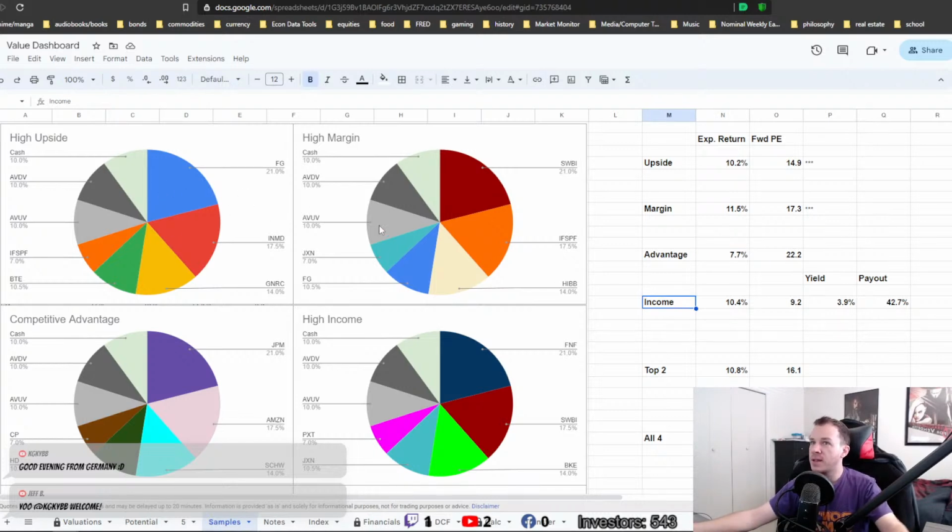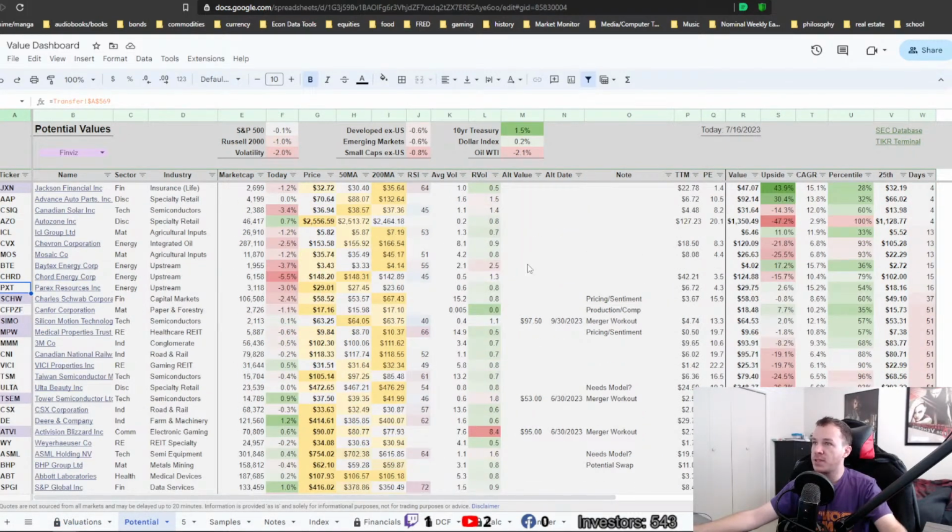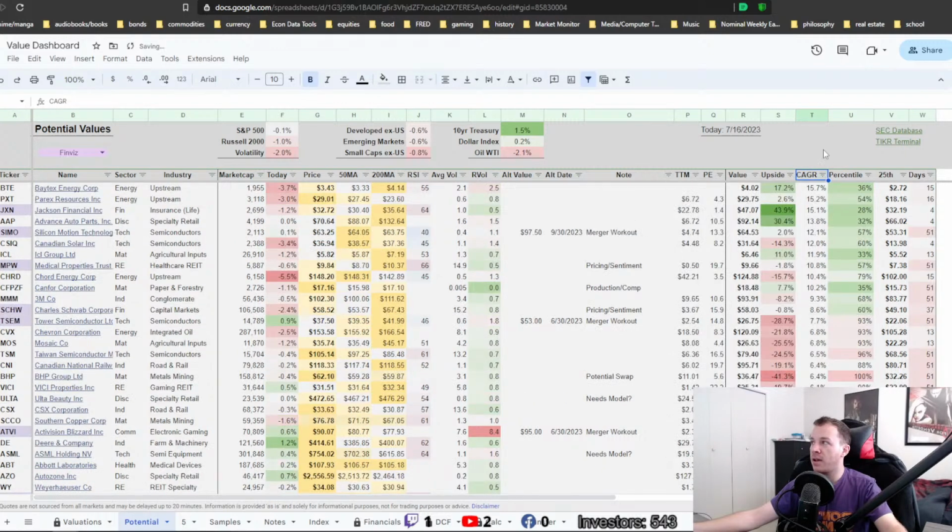But yeah, so the 4 pies, as I split them: one pie which I consider to have high upside potential, one pie that I consider to have a high margin of safety, another pie of companies I consider to have high competitive advantages, and then another pie that I consider to be a high income pie, or high dividends pie, so to speak. And the way that they were chosen was that they were all companies chosen from the valuation dashboard or the secondary page. All the companies came from these groupings, and I basically chose the ones that have the highest potential based off of the high expected returns.